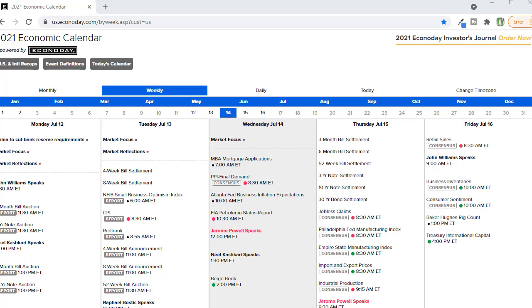And then keep in mind, we've got the petroleum status report out at 10:30. And then at noon, we've got Powell speaking in Congress for the next couple of days. And of course, he's probably going to be pressed pretty hard by some Congress folks about inflation and interest rates. So watch that carefully. If we learn anything new there about his thinking, that could certainly move the markets.